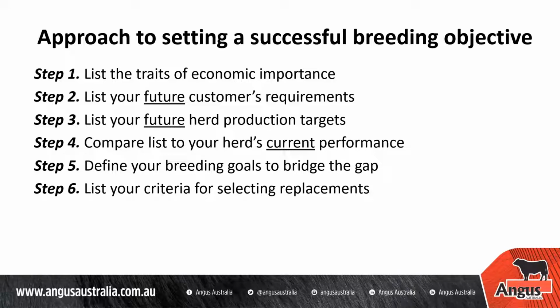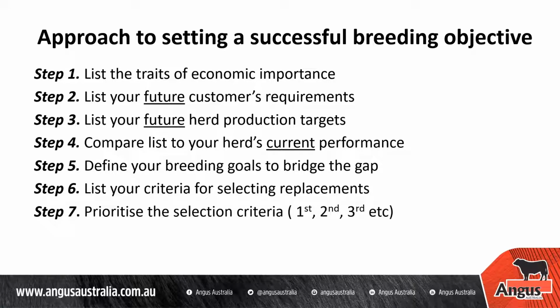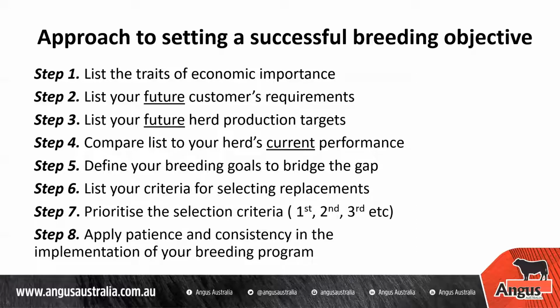And we can list our criteria for selecting replacements. And then we can prioritize our selection criteria. What are our top 3 to 5 traits of most importance that are really going to be non-negotiables for the foreseeable future? And where do our preferences lie? Because we may have to compromise in some of our selections. And most importantly, apply patience and consistency in the implementation of the breeding program.